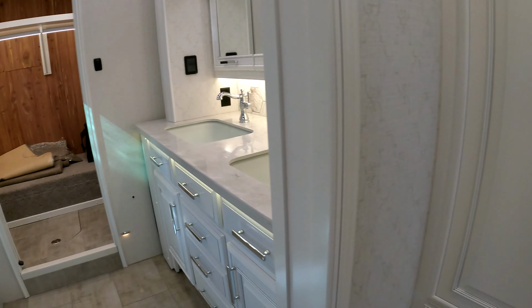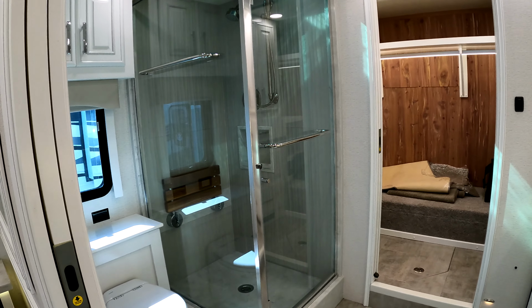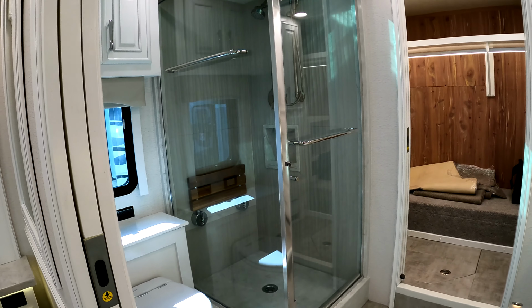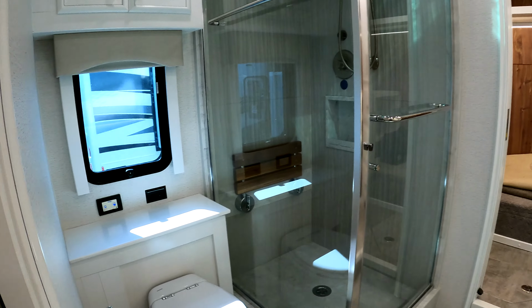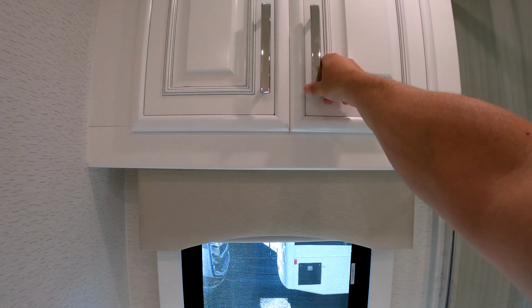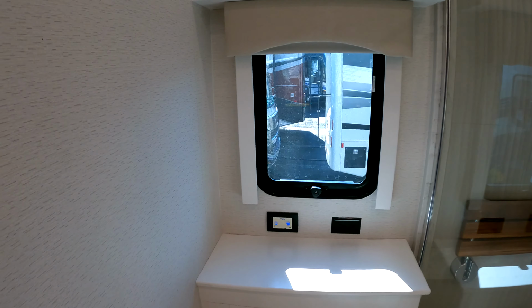All right, let's step into the full-size bathroom here. Look at that shower. And you have a seat in there too if you need to sit down for showers. Porcelain toilet here. A little bit of storage above the toilet. Put some linens in there. A little spot there for your cats to hang out if you got any.